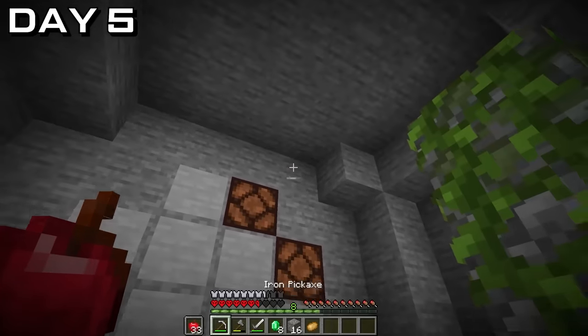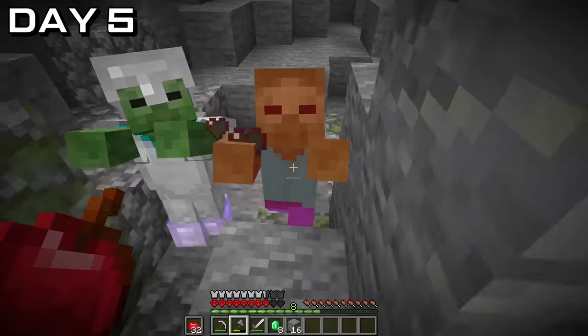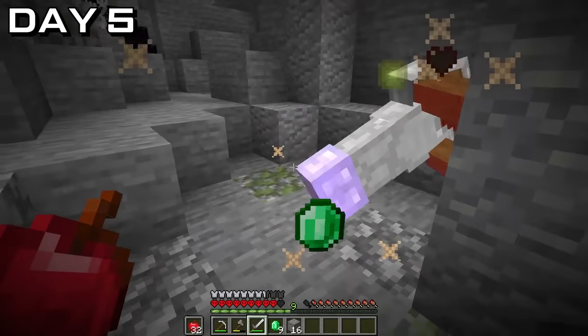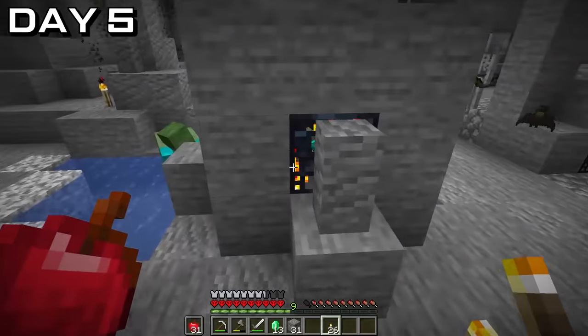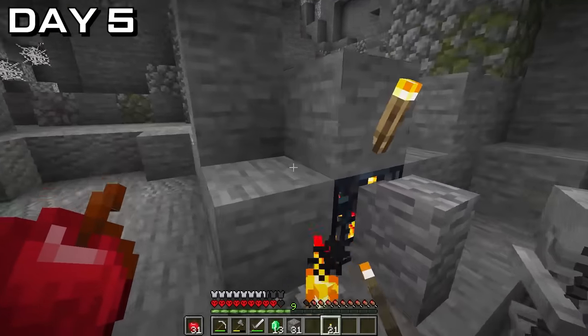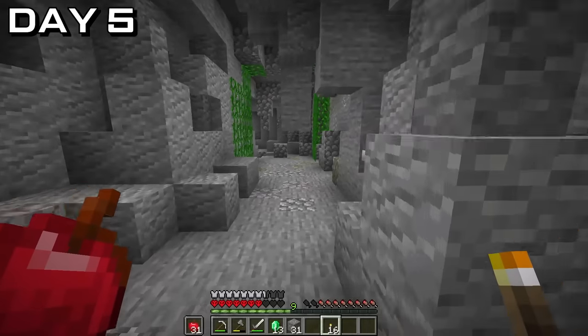I wonder what this is. It looks like a little pod. Let's mine through here. There's nothing. All these zombies. Let's just be safe and light up this entire area. Hopefully that prevents all of these spawners from spawning a whole bunch of mobs. Oh my god, they're everywhere. Is there any more spawners anywhere? Ooh, I'm scared. Okay, let's run down this cave now.